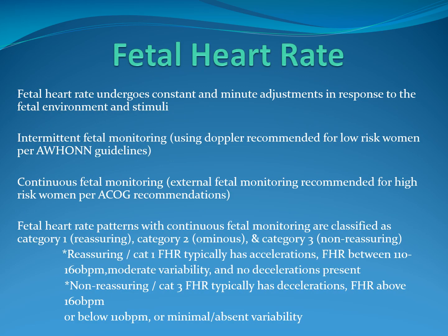So the fetal heart rate goes through constant minute adjustments in response to the baby's environment. So if the baby has got good fluid around it, the cord's not getting kinked, the baby's been well oxygenated, good nutrition, no risk factors during pregnancy and labor, we wouldn't expect that the heart rate would go down.